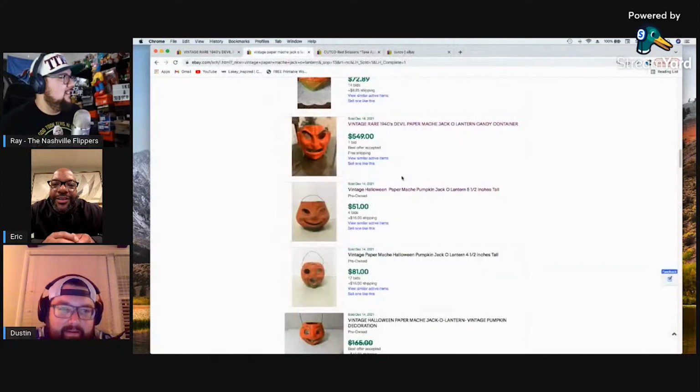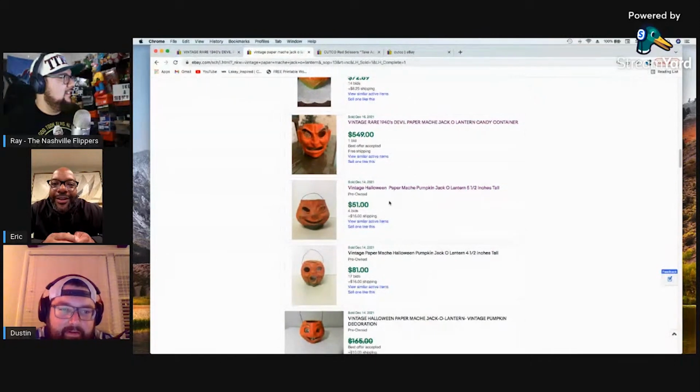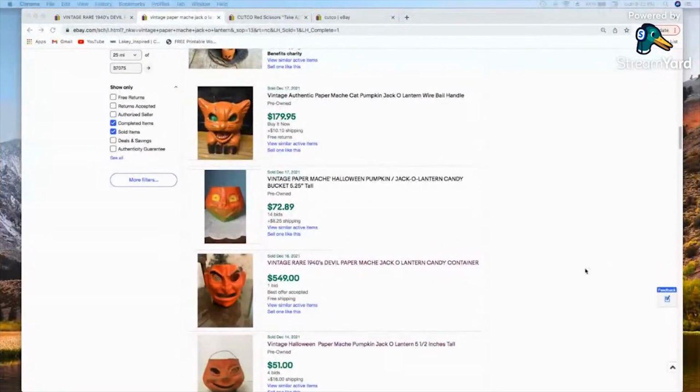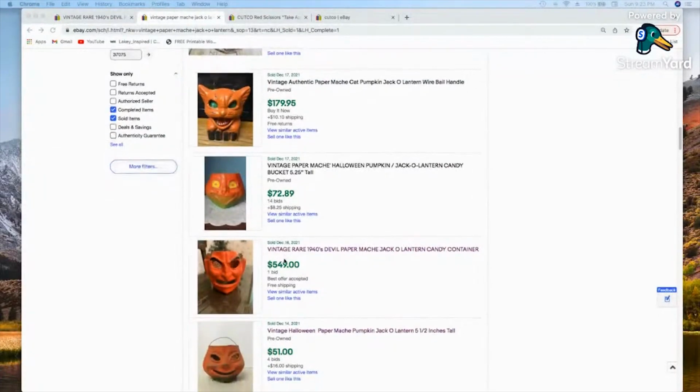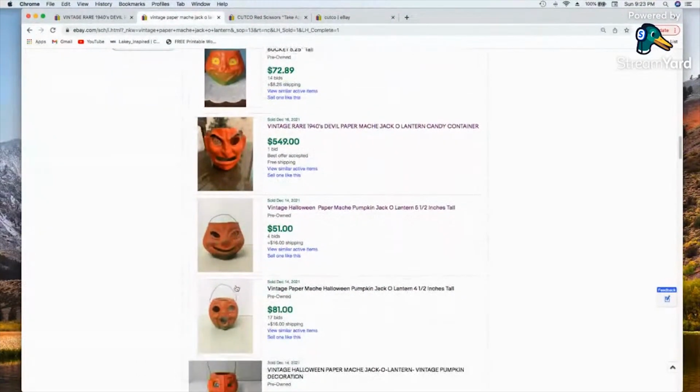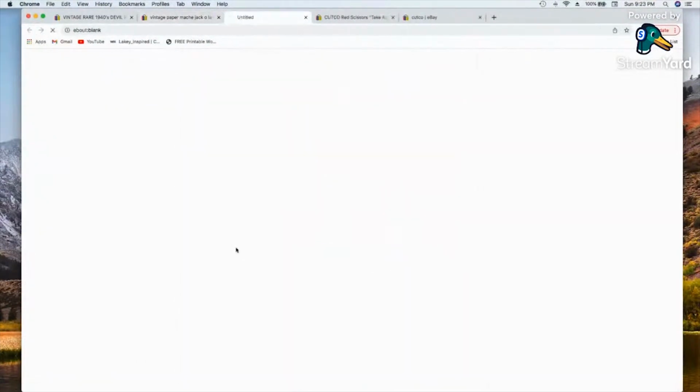I think I might have clicked the wrong one. If it says Vintage Lounge MKE, that's mine. I can't see it because the screen's so small. It looks like my picture now. Hold on. Let me see if I can make it bigger. Can you see that better? Yep. Go down to the one that's under it. How much did this one sell for? Vintage Halloween paper mache jack o' lantern, $51. Click on it.